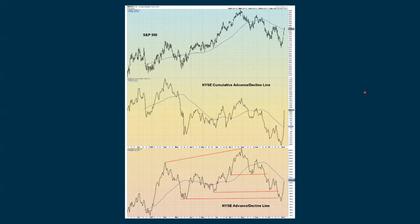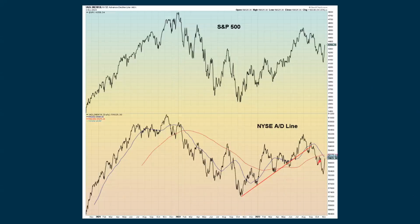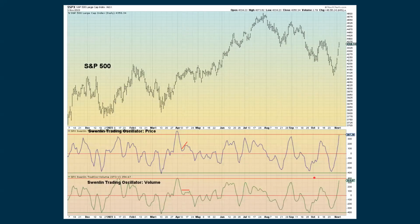We're seeing a lot of improvement with the cumulative NYSE advanced decline line. We bounced up again in Friday's session, and we're above the moving average. With our regular NYSE advanced decline line, we are showing improvement, but we're coming right up to the moving average. And we're also still working off of a death cross here when you look at the trend of the NYSE advanced decline line, but it is showing some improvement.